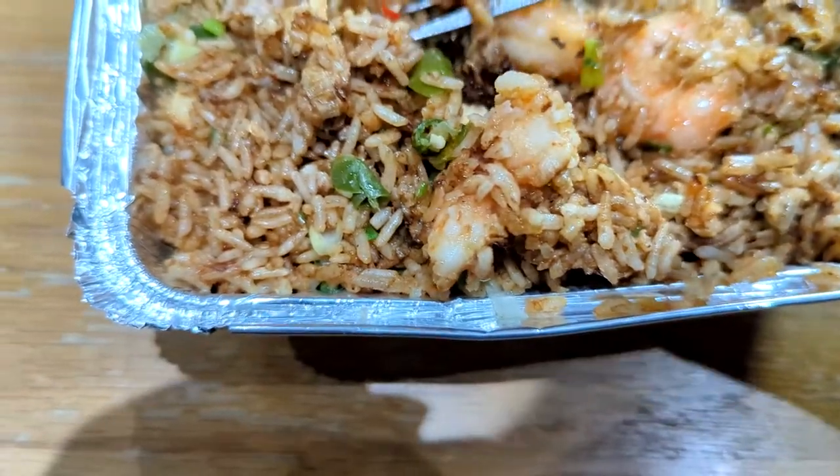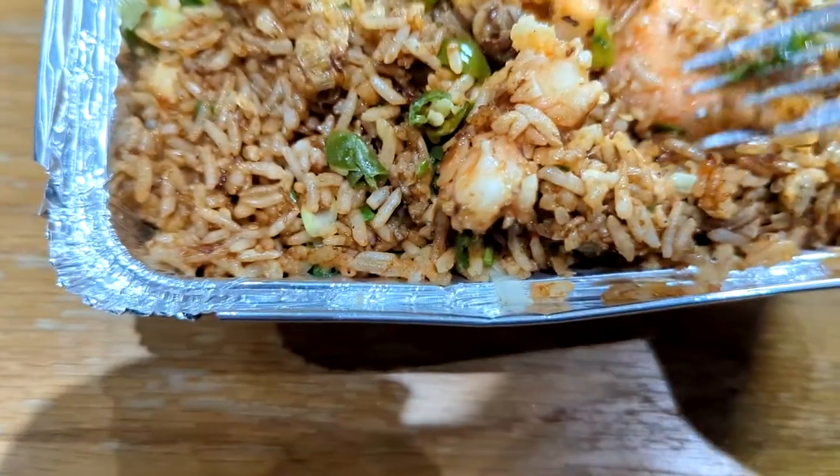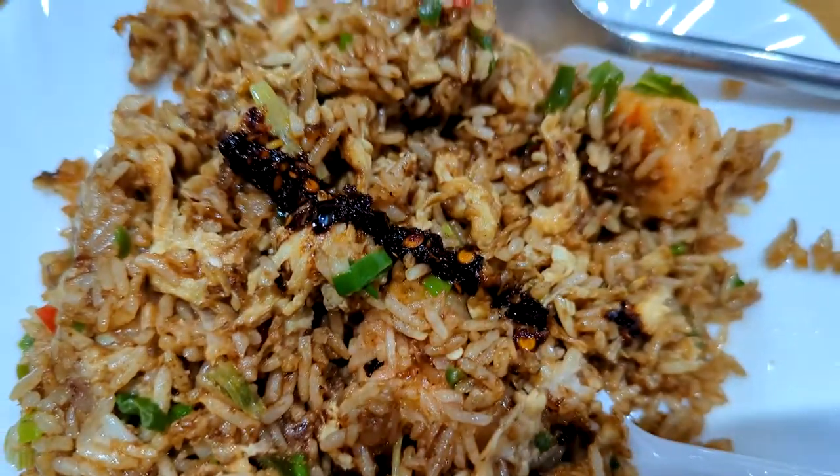And you can see that they've got the naga pieces, which is like the red bits. I think you've got some green chilies in here as well for the spice. And you've got spring onions.